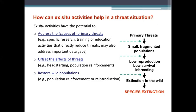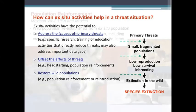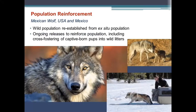Then, of course, we can use ex-situ management to help restore wild populations through population reinforcement or reintroduction, but also increasingly we may want to think about assisted colonization when the original range that they were in is no longer available or is changing. And some species have been used for ecological replacement, so to go and fulfill an ecological function in an area where the original species that held that ecological function is extinct. And that's happened with some of the tortoise species, and maybe, who knows, maybe relevant for some of the amphibians.